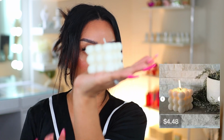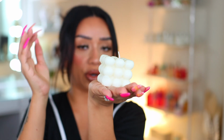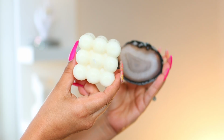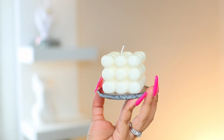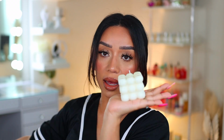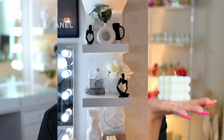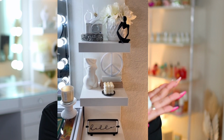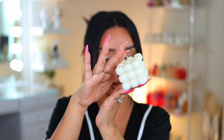It's just a cute little cube shaped, full of little round balls, and you can use it to decorate pretty much anywhere. I'm definitely going to move some things around right here and add these and the other products that I got, but I have been wanting one of these for so long and they're so cute. So I got this little wax decor.